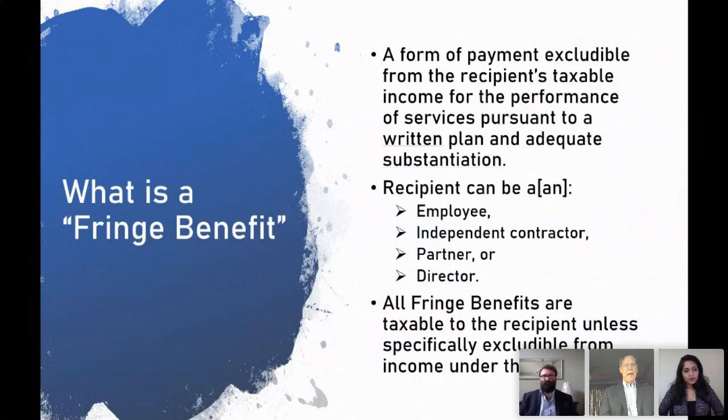Right. So all of these fringe benefits that we're talking about are taxable to the recipients unless they're specifically excludable under the IRC. And so it's that list of ones that are going to be excluded that we're going to focus on today. Yes. There's a long list of potential other fringe benefits, such as if your C corporation paid for your country club dues or gym membership. That could be construed as a fringe benefit because it's being given to you in exchange for services, but that is not excludable from income. That would be treated as if it was taxable wages.